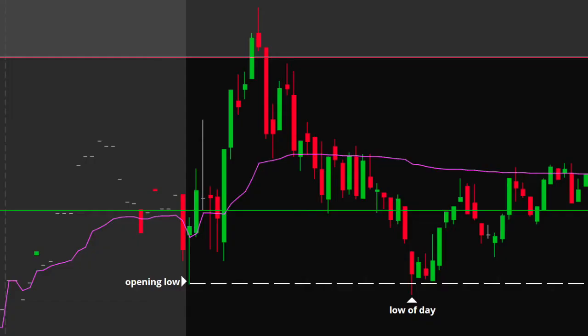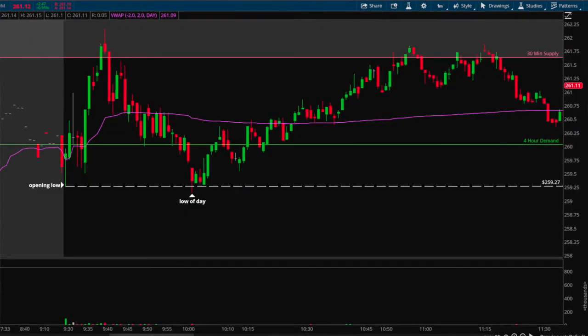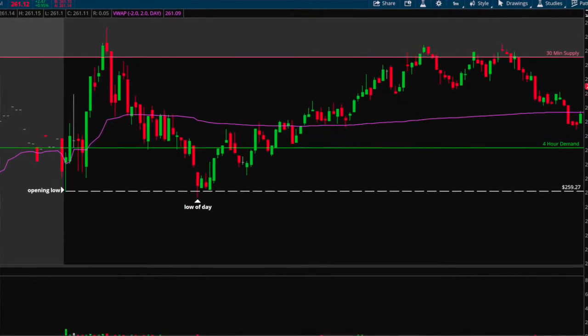PayPal opened up, made a low, and then immediately rallied into supply. Now, I have a bad habit of sometimes trading too early, so I wanted to let PayPal figure out what it was going to do. I let it rally, then it pulled back. Now, I thought this was going to be a minor pullback, so that's why I started entering call contracts. It wasn't a minor pullback, it was actually part of a bigger pullback, and we did not rally back into supply immediately. PayPal kept pulling back, and don't get me wrong, I was nervous.